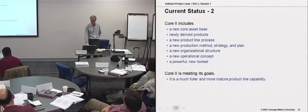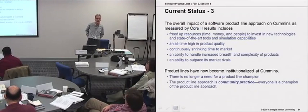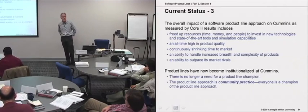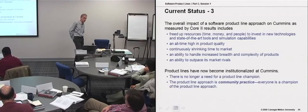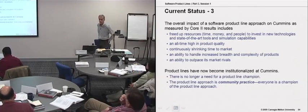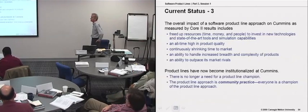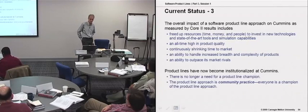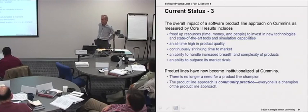So it is quite an achievement for an organization that didn't even think they were in the product line business to begin with. And the other kinds of benefits they have achieved are the kinds of ones that we discussed earlier. Things like you have more time to be proactive about investigating new technologies and new techniques. You also can achieve a greater quality in the products that you build by standardizing on a disciplined approach. They have been able to shrink their time to market, stay ahead of the market rivals.